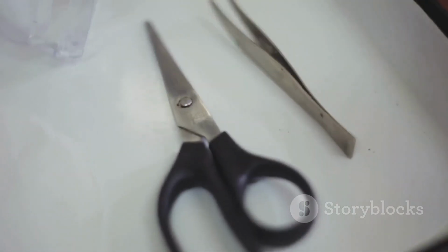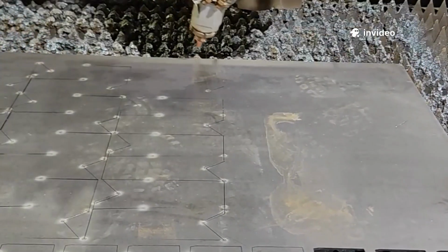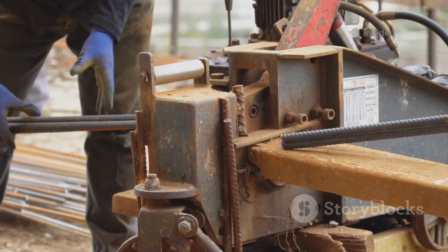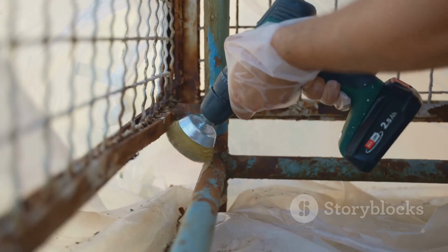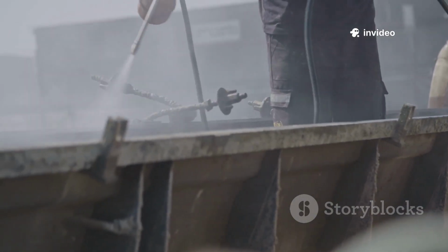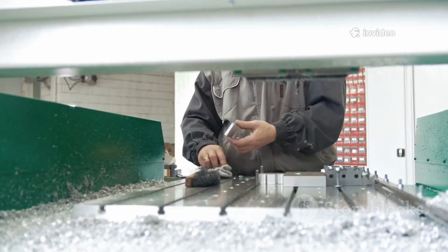Let's move to snips. These are essential in metalwork. Tin snips and aviation snips are the MVPs for cutting sheets of metal or wire mesh. If you're ever in a metal shop, snips are never far away. Scrappers do exactly what their name says. They scrape off material or residue, especially in metal workshops and on construction sites. Perfect for cleaning up surfaces before the real work begins.